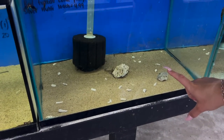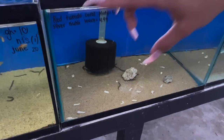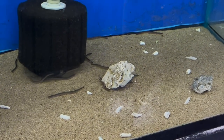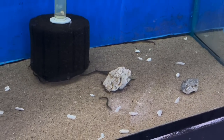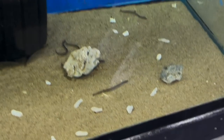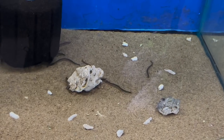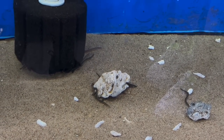The little coolie loaches are like little sand snakes. They're beautiful. They're so stinking cute. Adorable. Wow. They are so small. I love them. They get huge too. They get like 8 inches long and they're like an actual snake. They're cute. That's so cool looking. I love, look at their movements. They're so much fun.